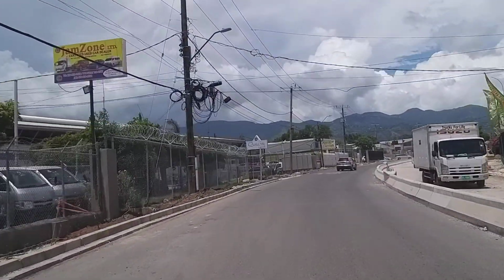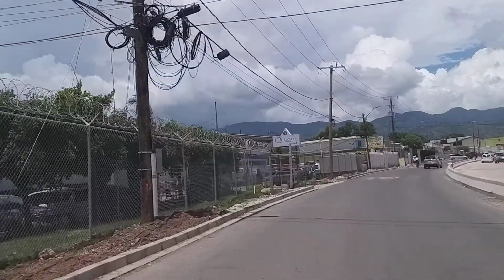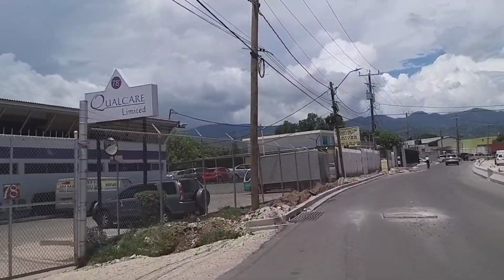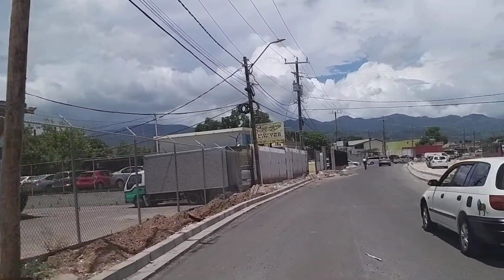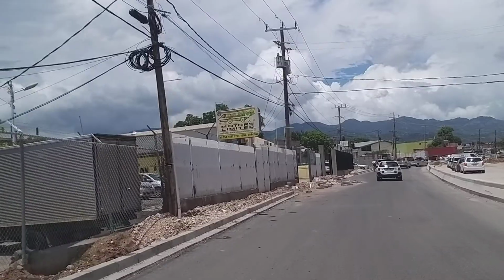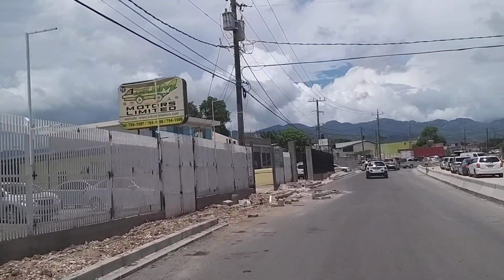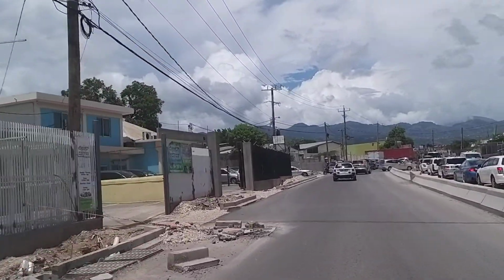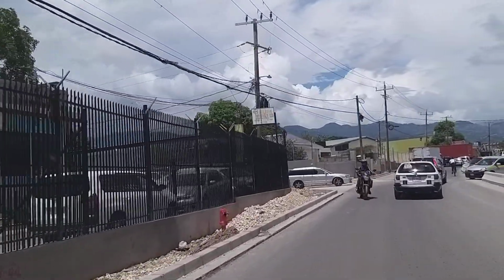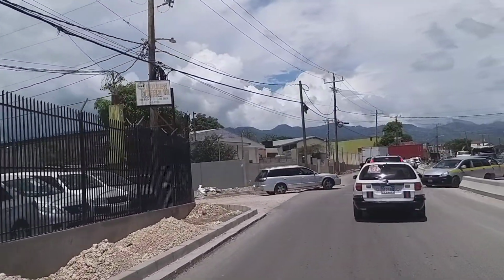This one, you have to watch out for them as well. Another elevated cover. So when driving this road while it's unfinished, you have to be careful. You may get the vehicle damaged, especially at night.